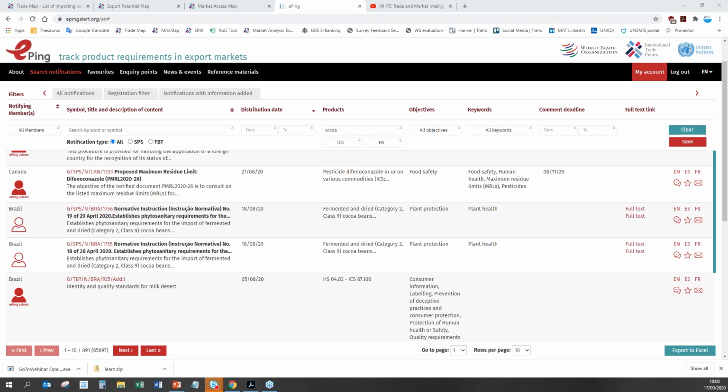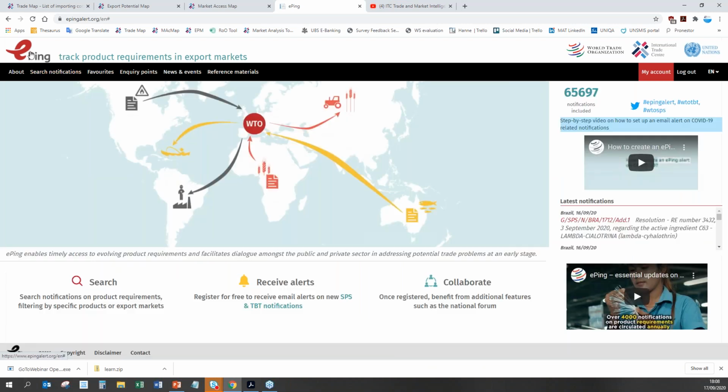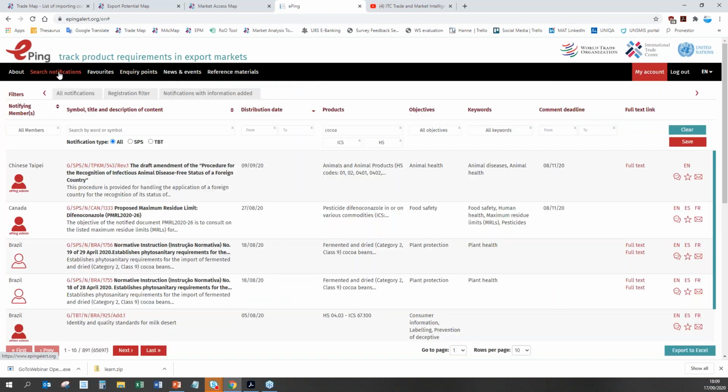I have another question from Risha. Risha has asked, can you go through ePing? Thanks. So ePing, basically very simple search. When you arrive on the page, it looks like this. Even if you don't register, you will be able to use the search notification function. However, if you do register and have an account, you will receive notifications in the future. So basically, it's very simple.